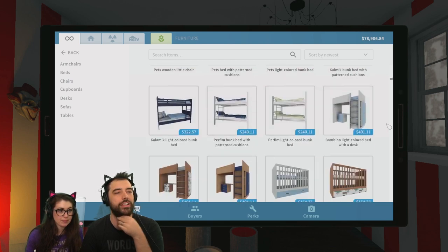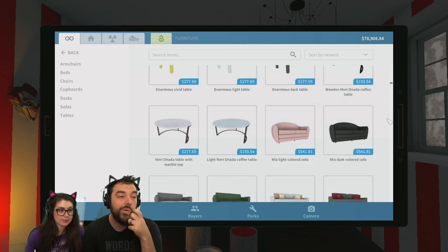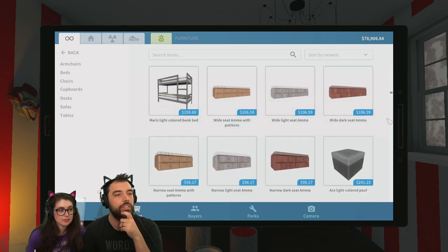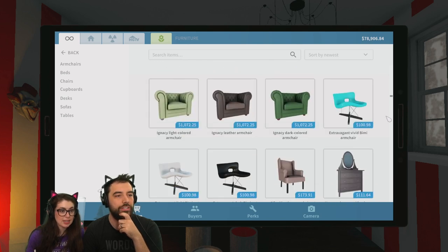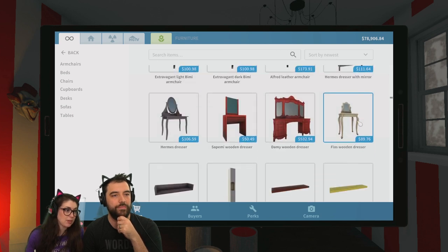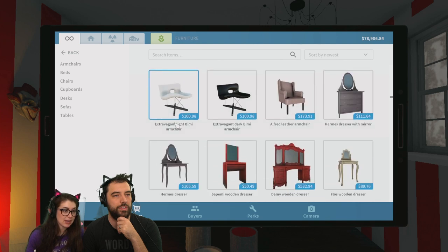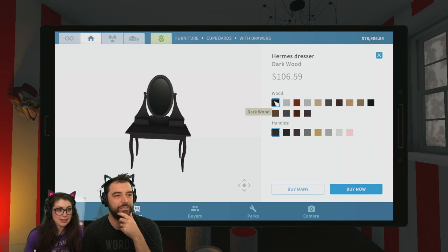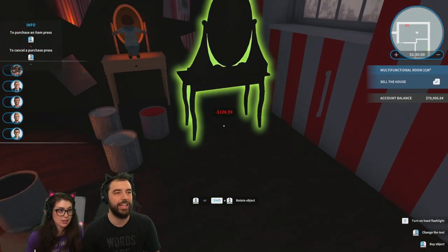Stop me if you see anything. I will. There's a lot of furniture. Yeah. Okay, so there's this one. That one's less creepy. Yeah, scroll down. There's... Oh, the left. Let's see that one. Down. That one? Yeah. Oh, black. Yeah. That's better.